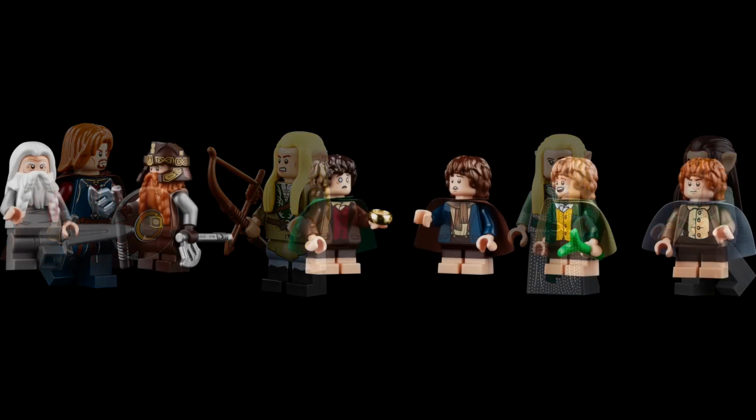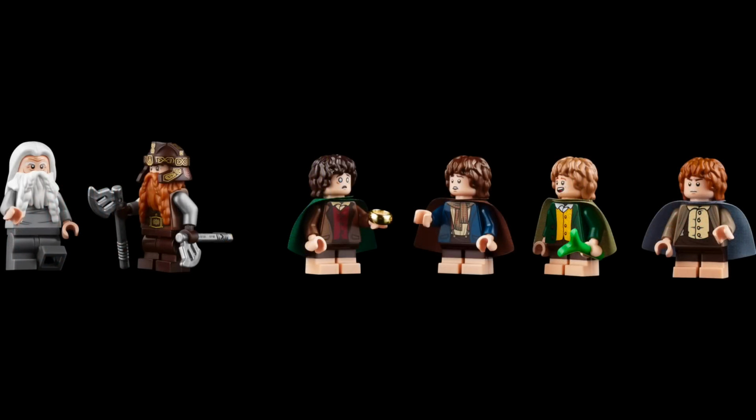Next up, we have Gloin the Dwarf, as well as Gimli, featuring brand new axe molds that are specific to Gimli, which is so exciting. The helmet actually looks like it might be the old mold from 2012, not 100% sure. Interesting how he's using mid-legs, but I guess he was a little bit taller than the hobbits.